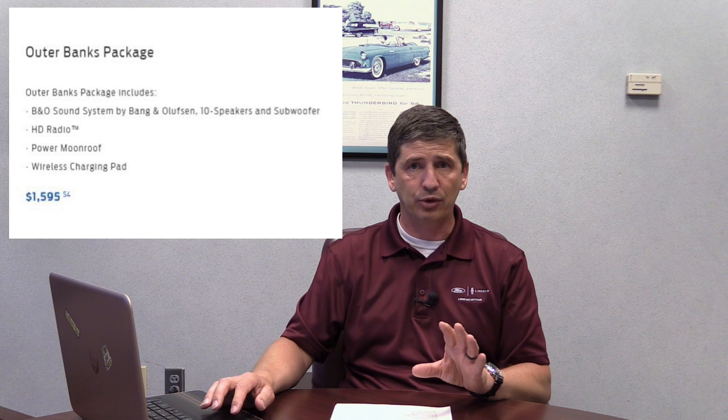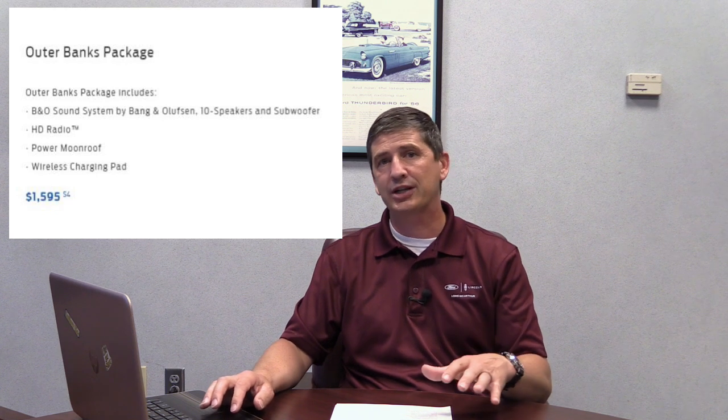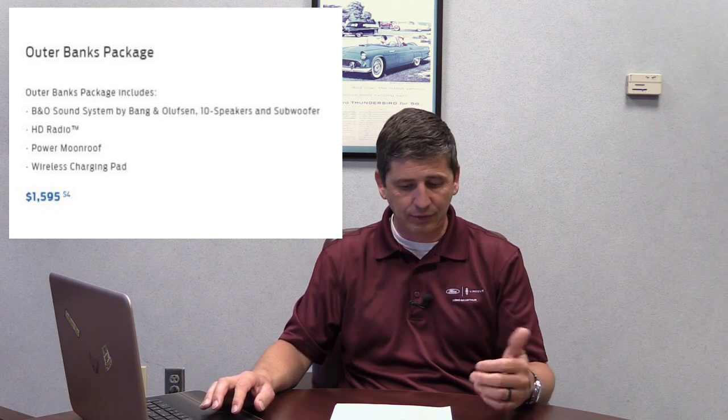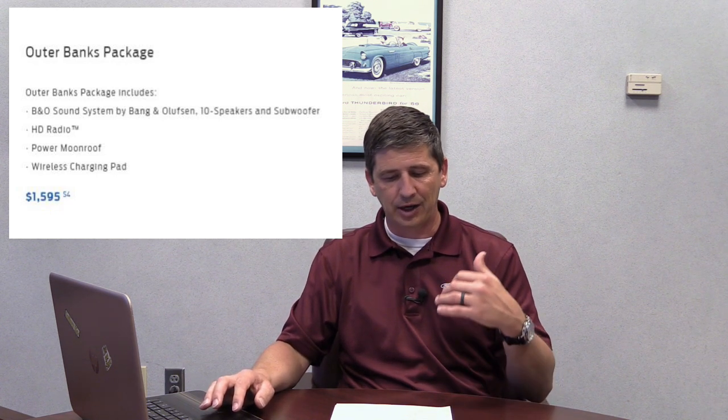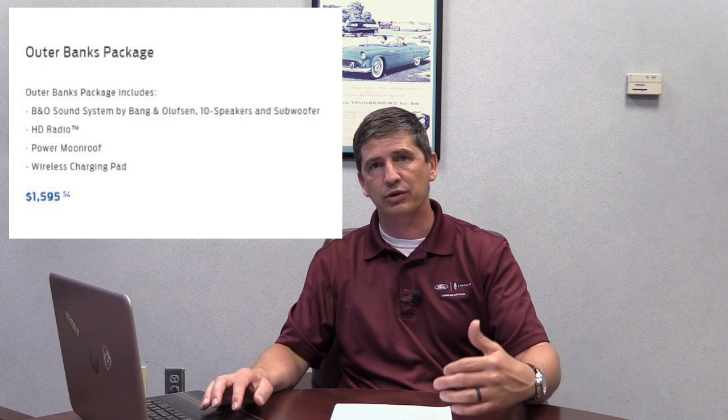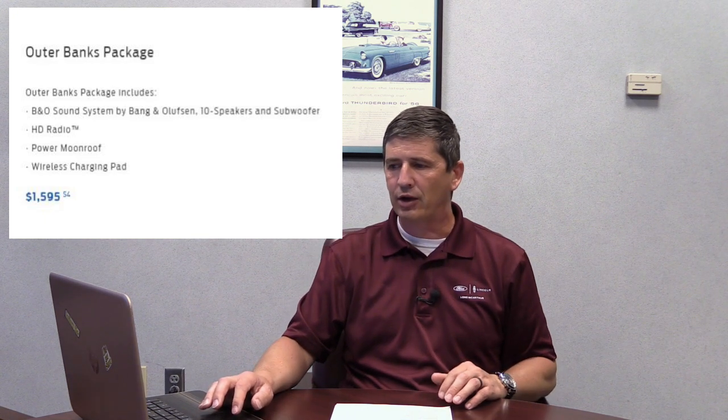A lot of that goes to the moonroof. Moonroof usually is about a $1,400 option by itself, maybe about $1,000 for, I guess, the single panel moonroof. Going to the Bang & Olufsen as well as a wireless charging pad, not a bad value there for what you're getting on that package there.